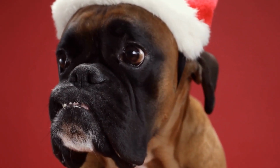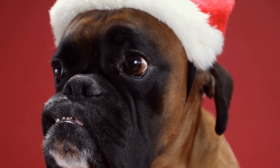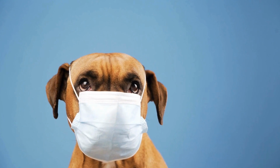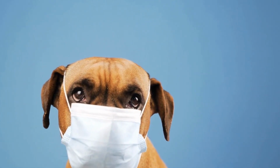Regularly clean your boxer's living areas. Clean your boxer's bedding, toys, and other frequently used items to prevent the accumulation of allergens. Wash these items with hypoallergenic detergents and avoid using strong cleaning chemicals that may irritate their respiratory system.